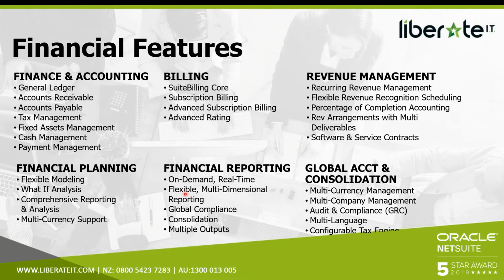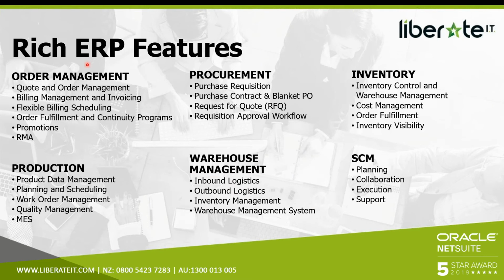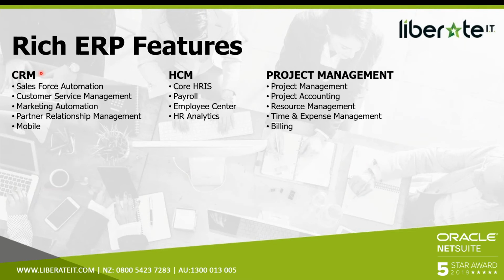At a high level, NetSuite does finance and accounting, billing, revenue management, financial planning, financial reporting, and global accounting consolidation. It also does order management, procurement, inventory, production, warehouse management, and supply chain management. And moving on to the next slide, NetSuite has CRM, HCM, which is human capital management, and project management.